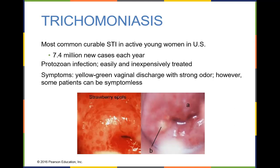And the area around the labia will have these little spots here. They call them strawberry spots, because if you look at those red spots, it almost looks like what a strawberry looks like. It takes just a little bit of imagination. But the very strong, unpleasant odor is the giveaway on this. But again, it's treatable. There are lots of antifungals and drugs that will work in this and cure it.